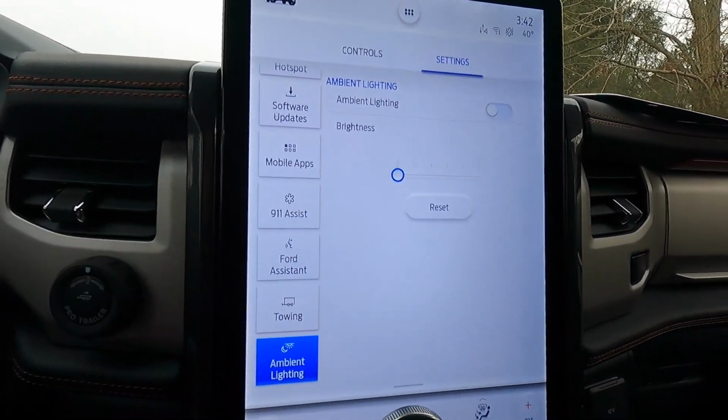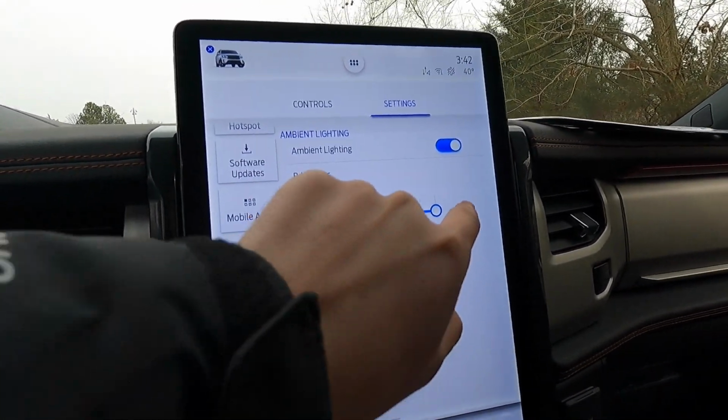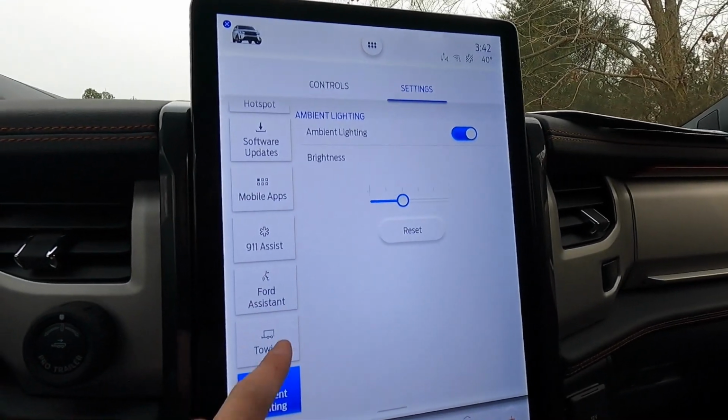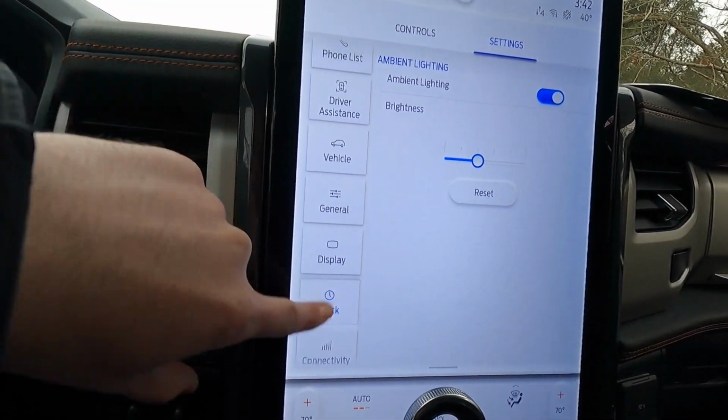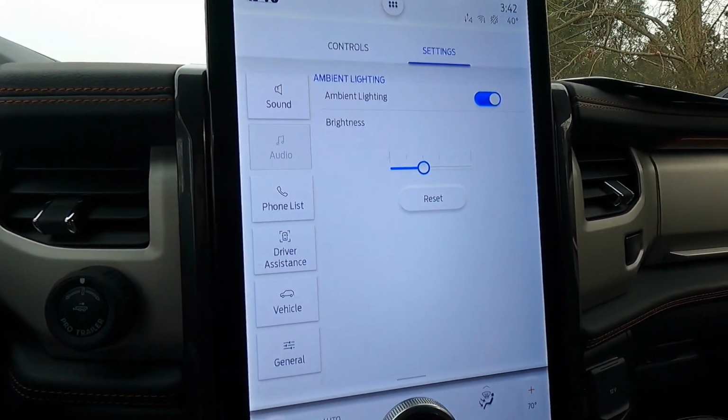You can turn the brightness up. You can turn the brightness down. You can turn the ambient lighting on. I'm gonna turn it to about like right there. Towing information, Ford Expedition, so many different things. This is a Wi-Fi hotspot capable vehicle. I mean, so many different things that you can do with this screen.